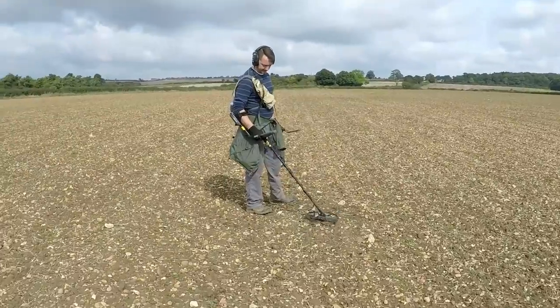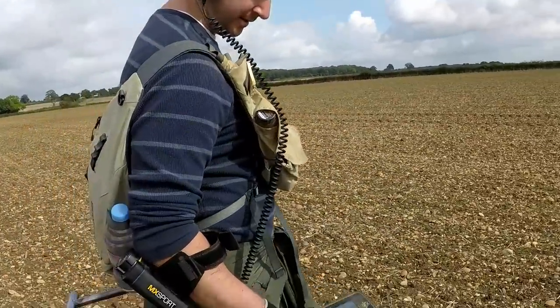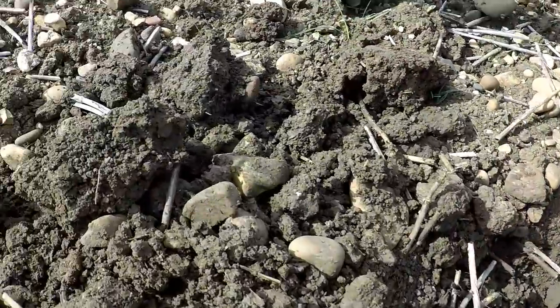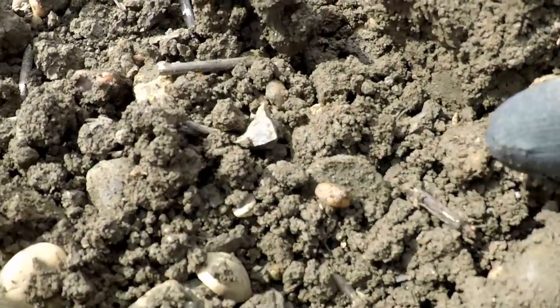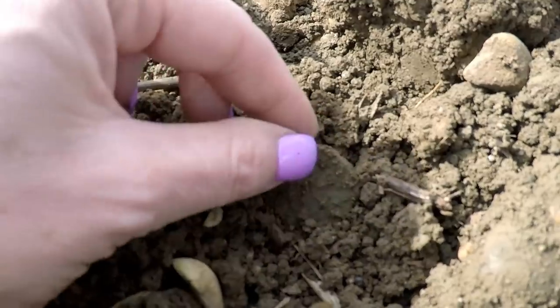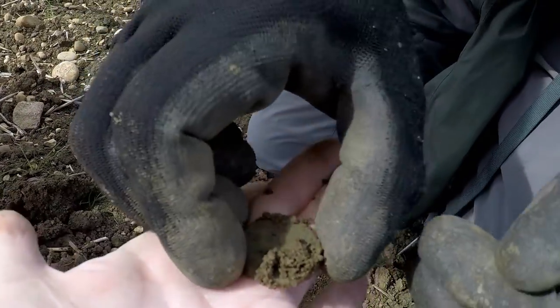So this time Matt has a good signal. Does it sound like a bell? So here is Matt's find. It's out of the hole. It's round and it's green. It's big. Big, green, and round. That's what we like. Oh, all right, what are you?